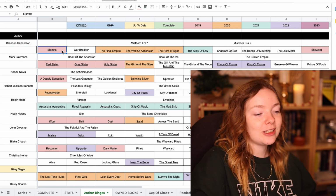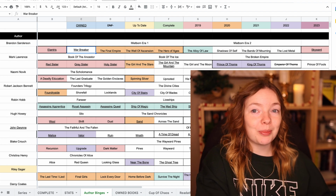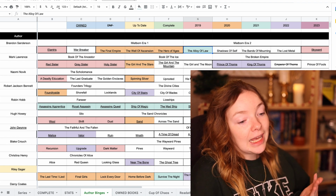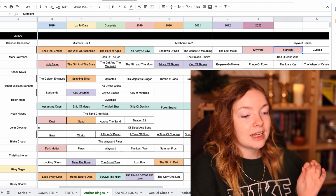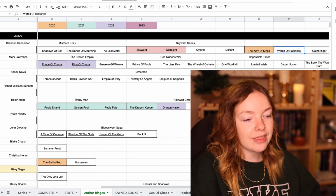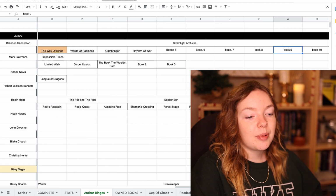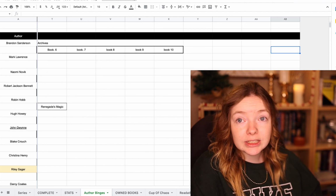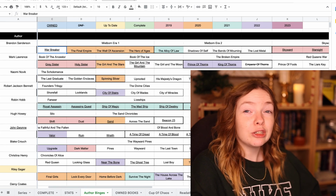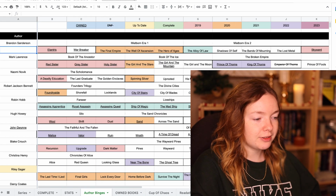So I've read Elantris, I own Warbreaker, but I have not read it. I've read Mistborn Era 1, and I've read The Alloy of Law, and then I've read Skyward and Starsight, but I own Cytonic, haven't read it. And then I've read The Way of Kings, but I'm leaving out his middle grade series and things like that. Those things I'm not as interested in, and I don't often read novellas, so I don't count them as often.